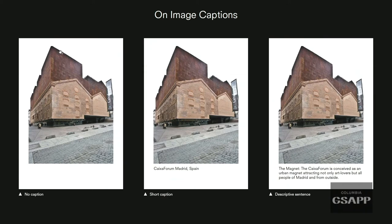So you could have a short caption, as shown in the example in the middle, or you could have a more descriptive sentence that explains the thought behind the image itself. The other thing to note is that if you have a certain caption style in your book, it's important to be consistent.